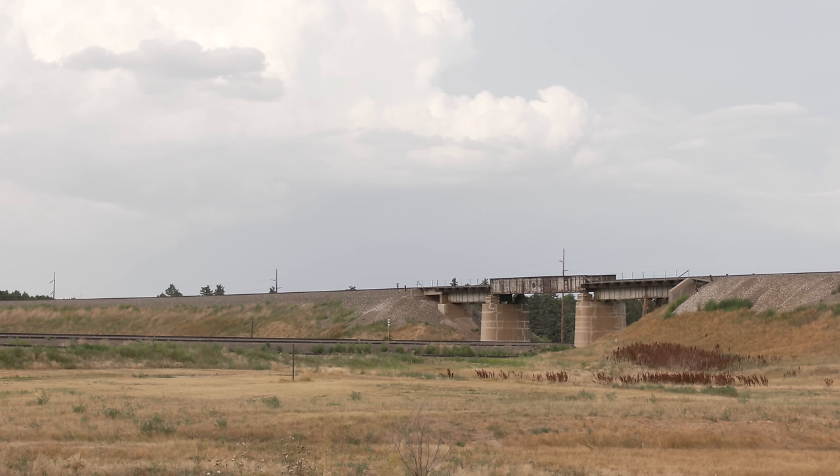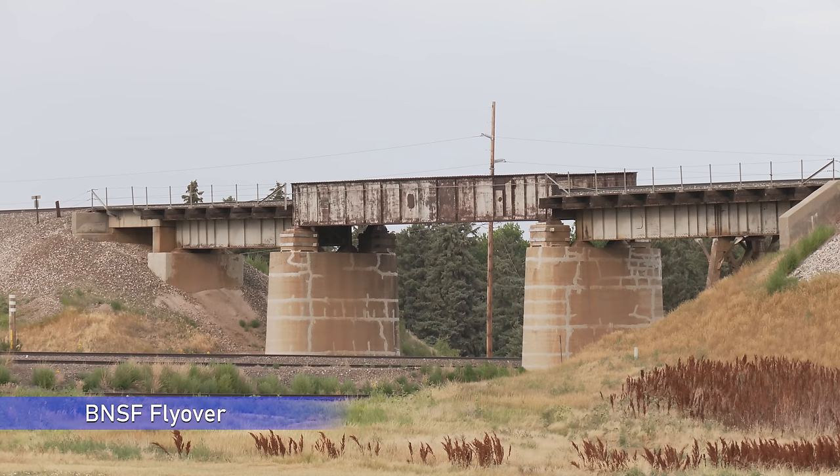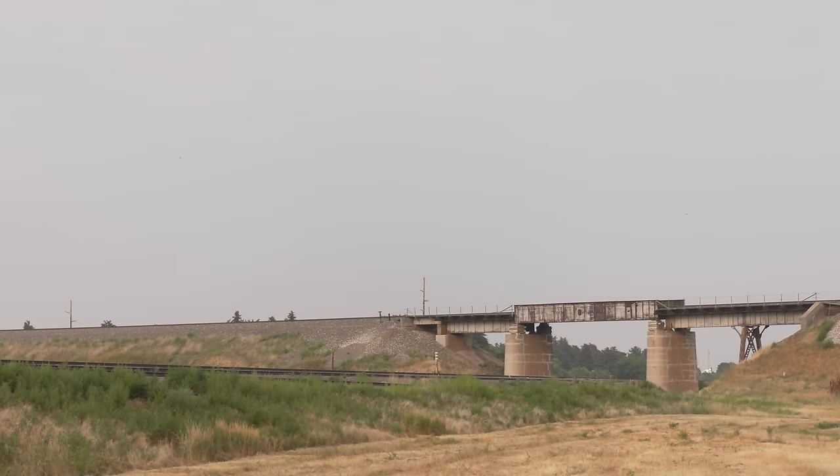At the east end of town, the BNSF Angora subdivision flies over the UP, where trains from Alliance, Nebraska head south into Colorado. BNSF 9277 heads south through Sidney with a unit train of Powder River Basin coal.